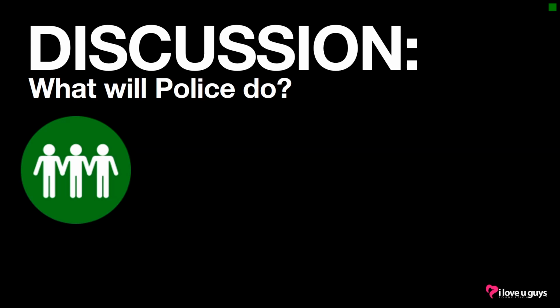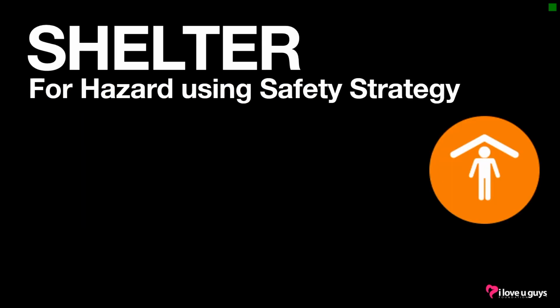At some point during the evacuation, officers might want to verify that students aren't at further risk. They may search students and staff for other dangerous items. Now, let's talk about shelter. Some of you may have heard the term shelter in place. Unfortunately, there are many different things that shelter in place could mean.